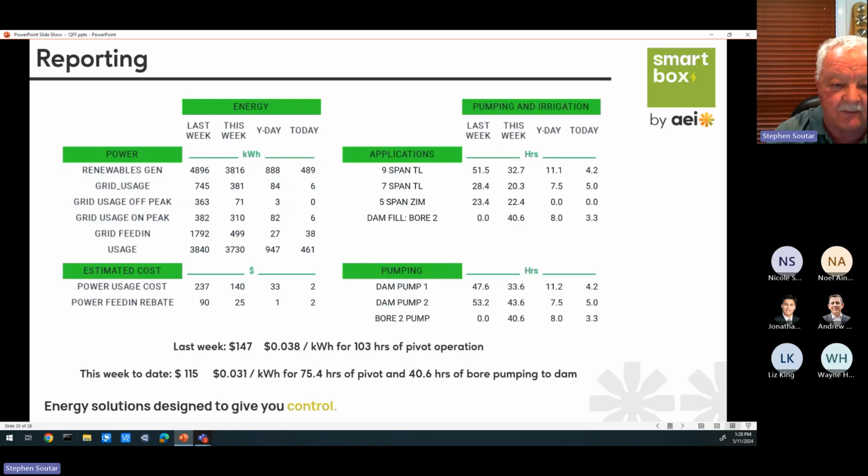So this is just an example of the weekly report. So you can see here that last week this system spent $147 of energy at an average price of 3.8 cents per kilowatt hour for 101 hours of pivot operation. And this week to date was 115 at 3 cents per kilowatt hour for 74 hours operation of the pivot and 40 hours of the bore pump. So you can see here that $237 and a $90 rebate for the energy that we can't use at the top.